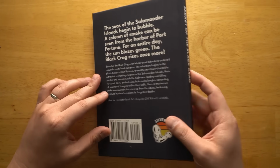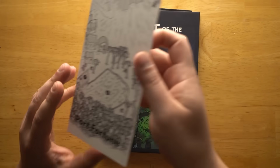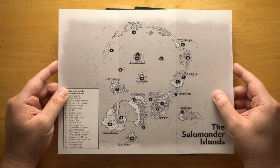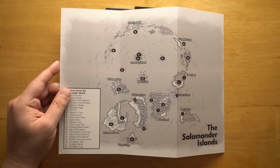The idea here is that you have an archipelago. We have a map in here that we can look at, actually. Here we go. You can hand this out to your players, so that's pretty nice. And there's a number of different piratey locations. You can sail around here and have adventures, but the focus of the adventure is the Black Crag in the center, this volcanic island that rises from the sea periodically and which is rumored to be full of treasure.